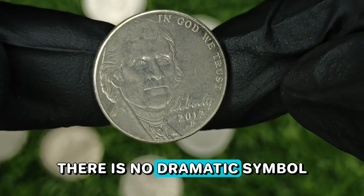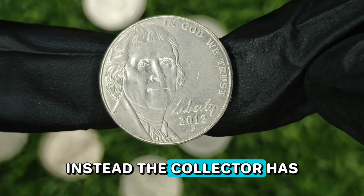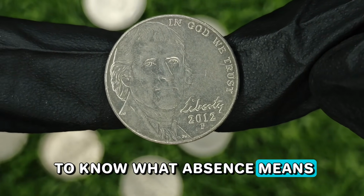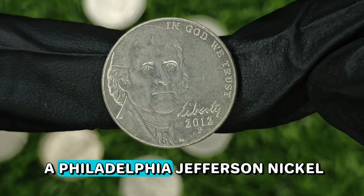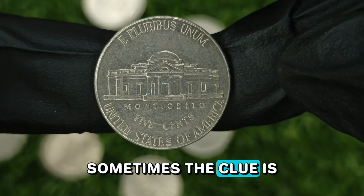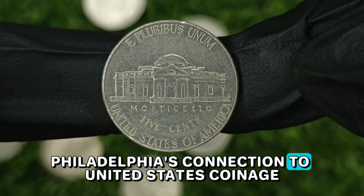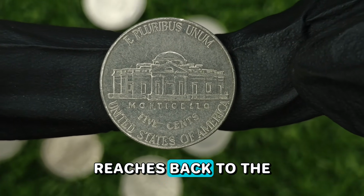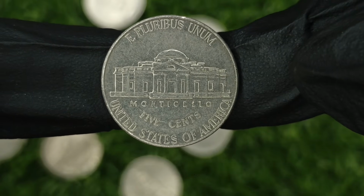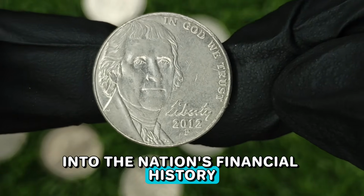There is no dramatic symbol announcing where the coin came from. Instead, the collector has to know what absence means. That is what makes a Philadelphia Jefferson nickel such an intriguing piece of the hunt. Sometimes the clue is the mark that isn't there. Philadelphia's connection to United States coinage reaches back to the earliest days of the Republic, and the mint itself became deeply woven into the nation's financial history.